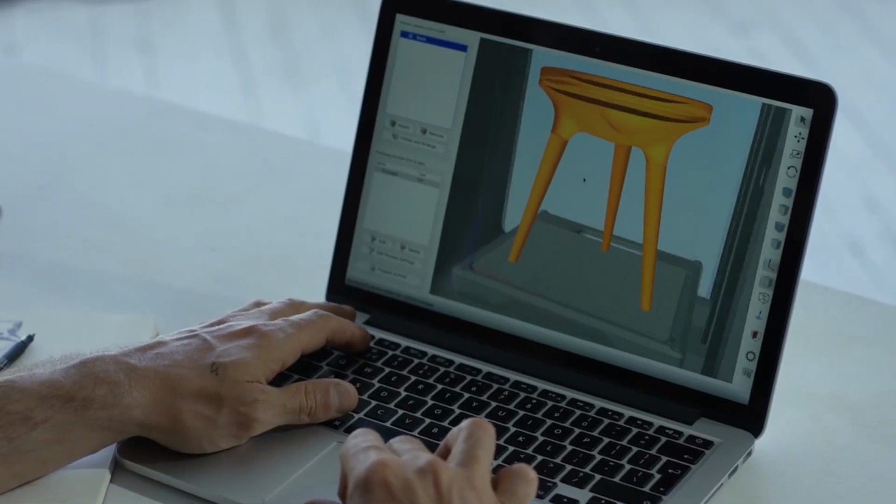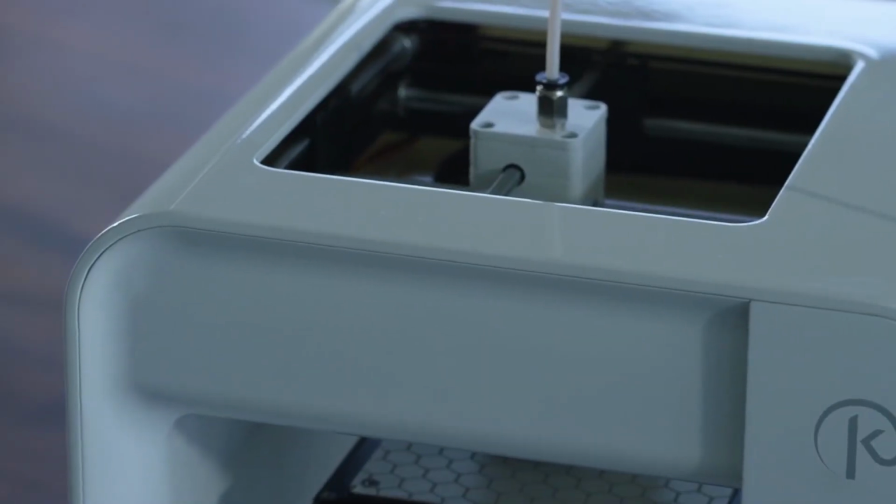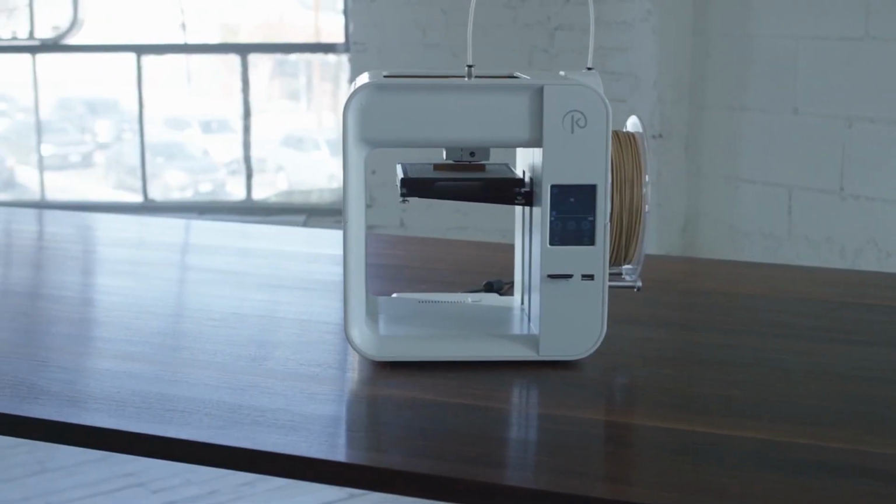You can design your 3D models on a PC or even in virtual reality. If you can design it, the Obsidian 3D printer can print it.